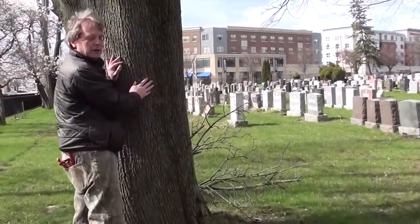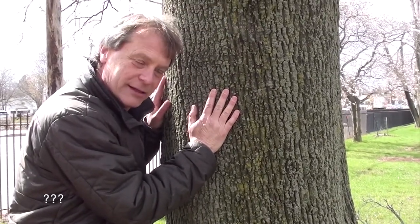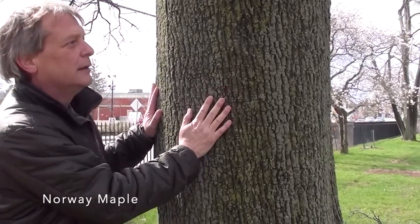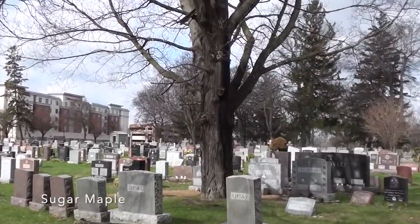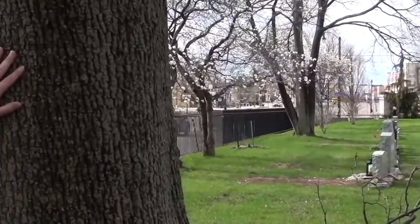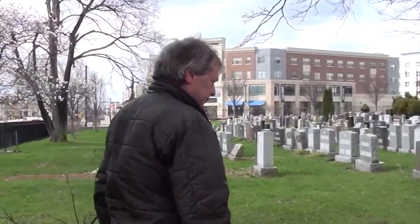Okay, we have a maple tree here. It's got the tight furrows. What is it? Come on now, class. What is it? This is a Norway. And over here is a sugar maple. So you look at this bark here, how tight this bark is, and we're going to go over and take a look at that. So you can see it.